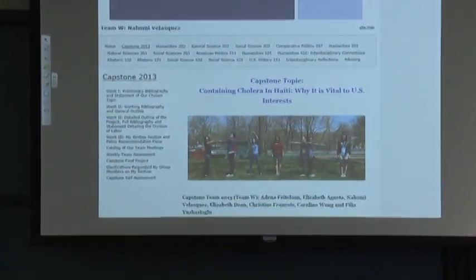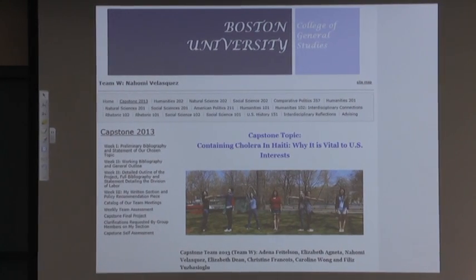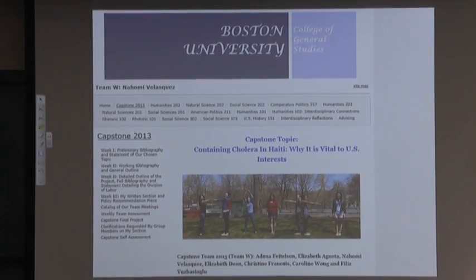So again, the capstone is a 50-page group-written research paper that takes on a current contemporary problem and tries to offer a solution to it. So it's not just a report on the problem. You contextualize the problem, and then you pose some kind of solution. So it's very problem-based. And it's very interdisciplinary. You have to bring in material from every course you've taken at CGS.